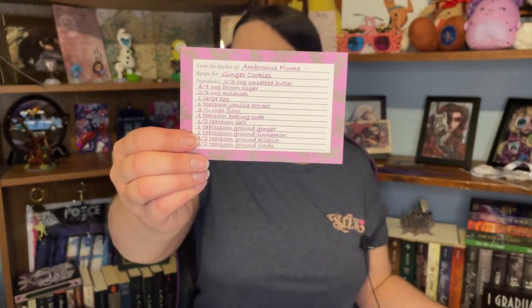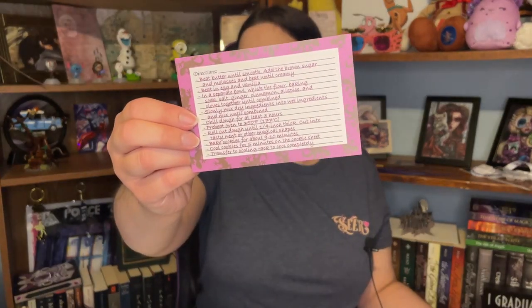Ooh, nice. Okay, looks like we have two different recipe cards here. The first is for ginger cookies from the kitchen of Ambrose Flume. That looks fun. All right, I do like ginger. And then we have our directions on the back. Nice. I might have to try to make those.